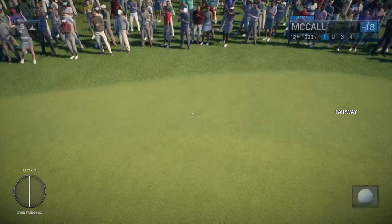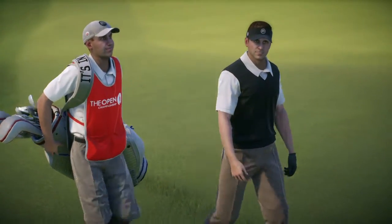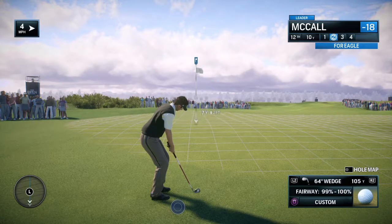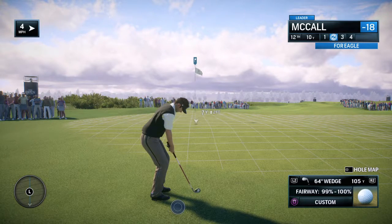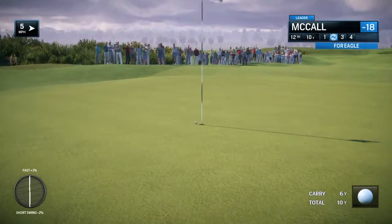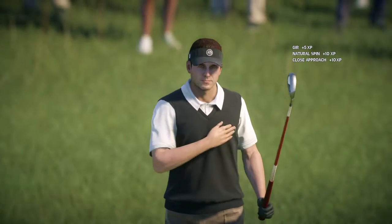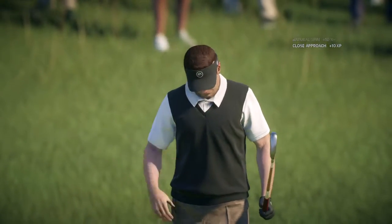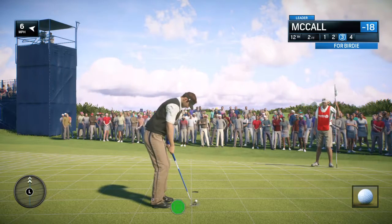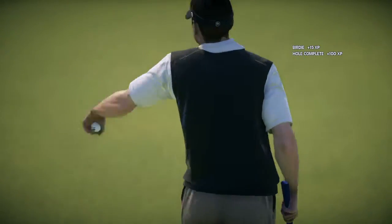Nice long tee shot there and a good lie, Frank. This is the second shot at the par 4. On the green and looking at a birdie opportunity. Has this putt for birdie. He's made it.